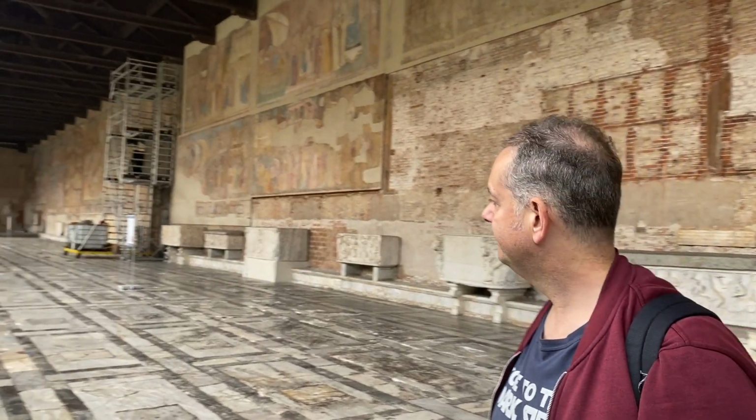This is the Campo Santo, which translates as a sacred field. Now, when knights came back from the Crusades, they brought sacred soil from Golgotha in the Holy Land back to here in Pisa, so that the residents of Pisa could be buried in sacred ground. And it's good to arrive early. We've just come in at 9:30 in the morning. As you can see, we've got the place to ourselves. So let's have a wander around and see what there is.